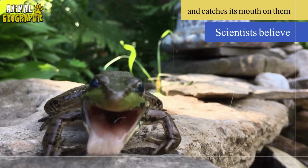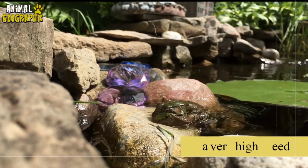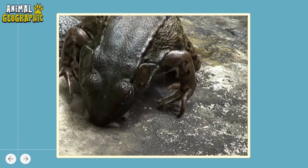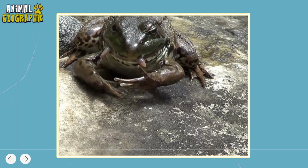Scientists believe that this movement does not take seconds, while the frog's tongue catches the prey at a very high speed because of its unique length, which is reflected in its speed at a rate of 4 meters per second. Frogs also catch insects because of the high viscosity that appears above their tongue.